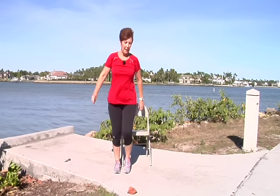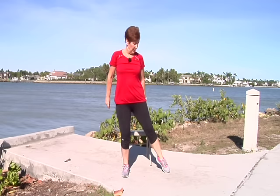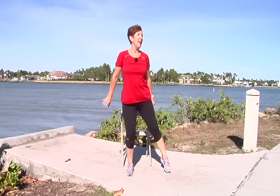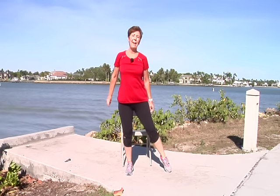So we're gonna step, tap, step to the side, tap. Now we're going to step and tap out wide. Just shift your weight all the way over so all of your weight is on one leg. And now I want you to shift your weight and hold it. Shift and hold. Shift and hold. And shift and hold. And bring your feet back together.